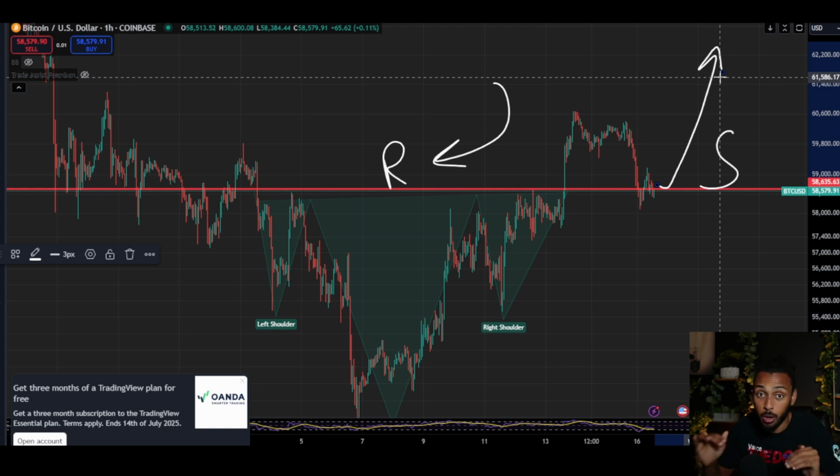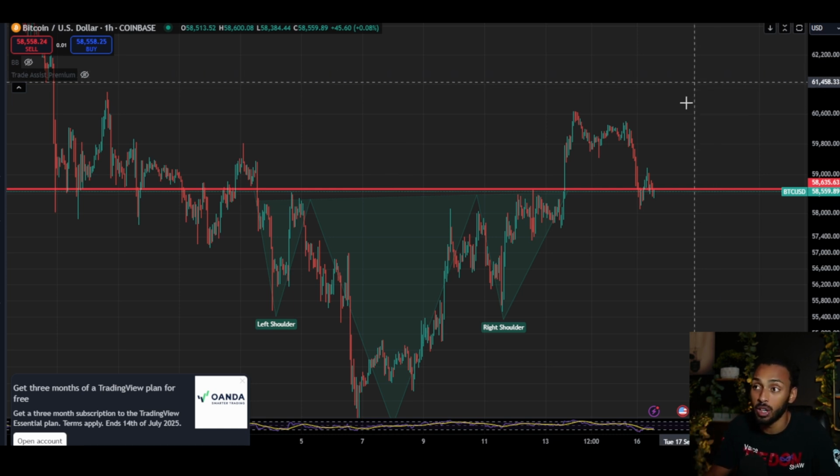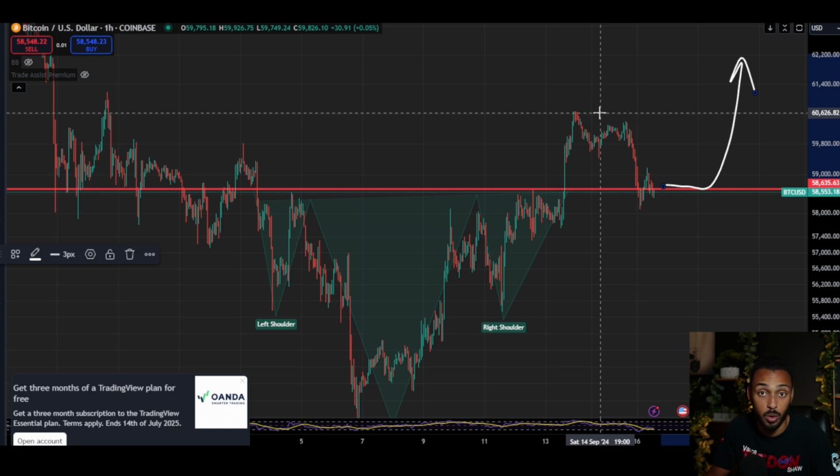Literally not much else happened within this market, like individual charts, total 1, total 2, total 3. None of that really matters as much as this matters, because remember, we are still in Bitcoin season. Bitcoin's very much so still in control of this market. And if we can see Bitcoin successfully hold some support here and continue higher, there's a good chance it pulls the rest of the market up with it.